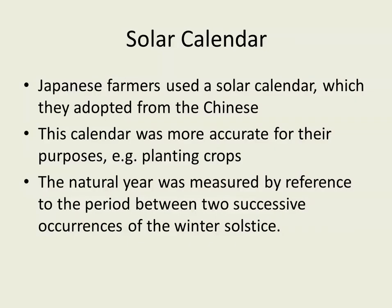All right, I promised we'd get to the solar calendar, and here we are. Now, the lunar calendar I mentioned earlier, it's sometimes called the civic calendar or the civil calendar. That's what Webb calls it, because that was important.